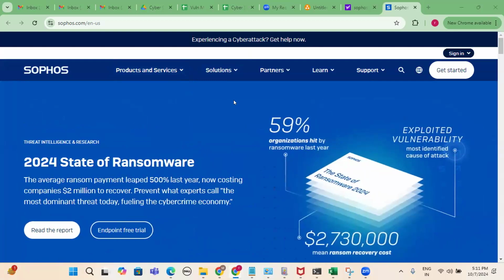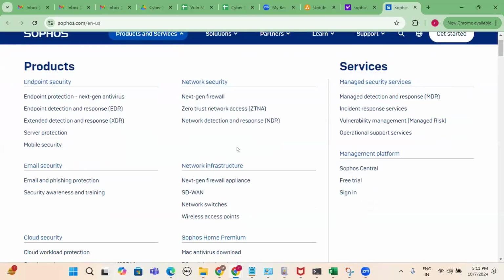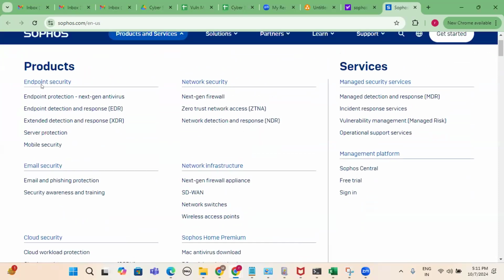Sorry, guys, apologies. What are the different types Sophos is providing? It provides endpoint security products, email security products, network security products, network infrastructure, cloud security, and also home oriented products. Under endpoint security, there is endpoint protection, next generation antivirus, EDR, in the similar way XDR, and server protection and mobile security.